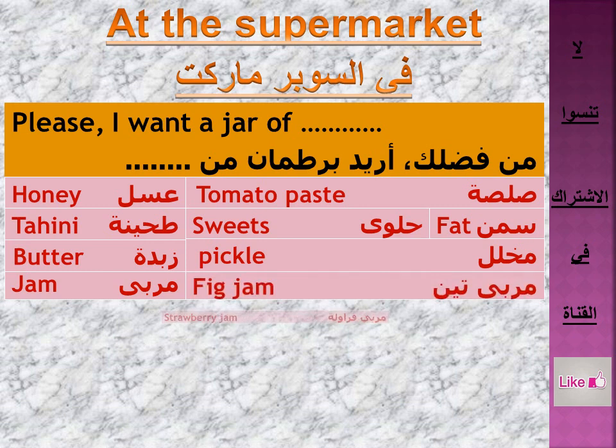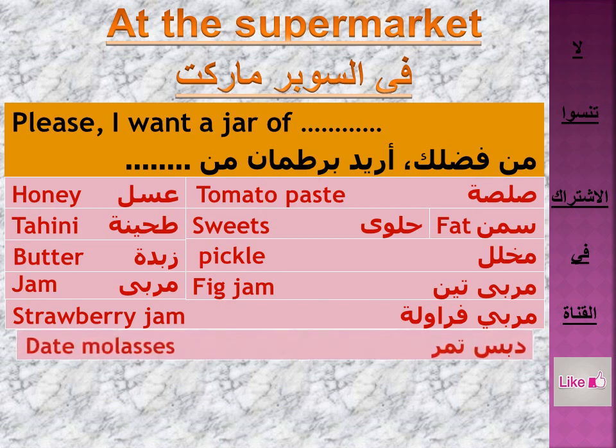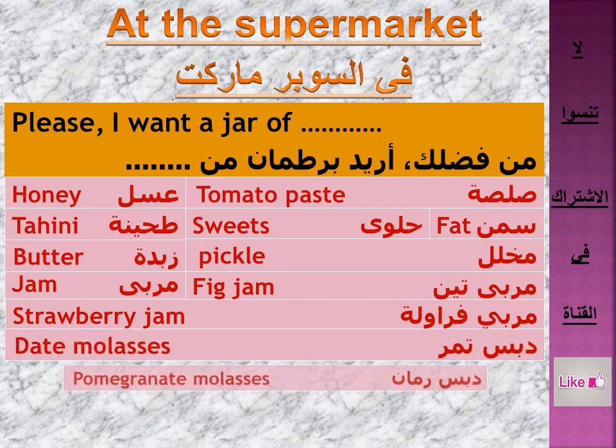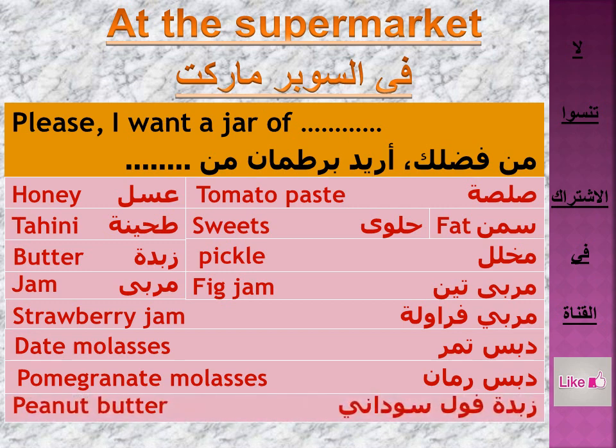Fig jam, please. I want a jar of fig jam. Strawberry jam, please. I want a jar of strawberry jam. Date molasses, please. I want a jar of date molasses. Pomegranate molasses, please. I want a jar of pomegranate molasses. Peanut butter, please. I want a jar of peanut butter. Black honey, please. I want a jar of black honey.